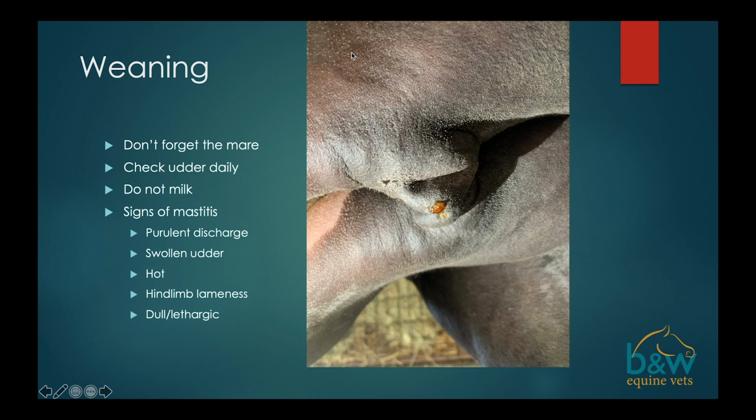Don't milk her though, unless she has definitely got mastitis and is showing signs of that and the vet's checked her and told you to. Don't milk that udder. By milking the udder after she's been weaned, you're keeping that milk supply going, encouraging milk letdown, and she won't dry up.